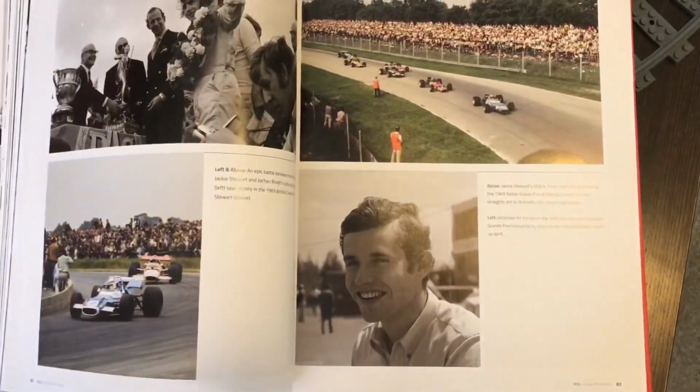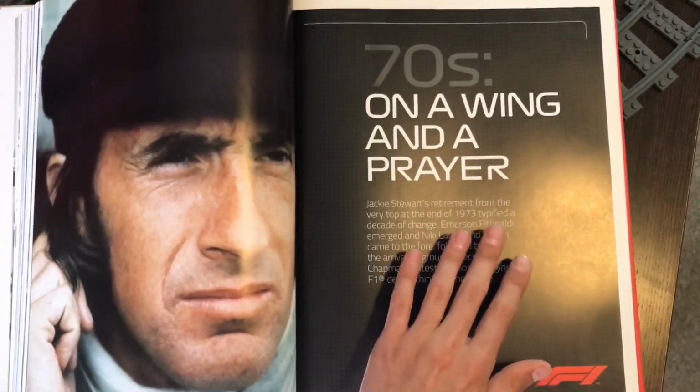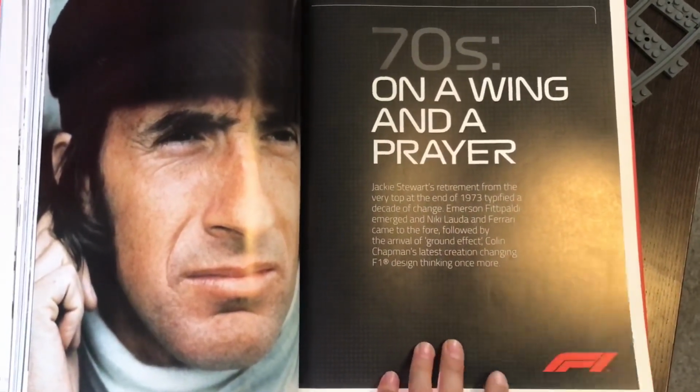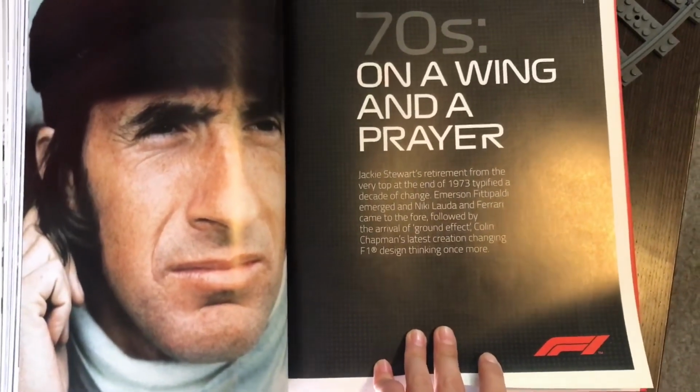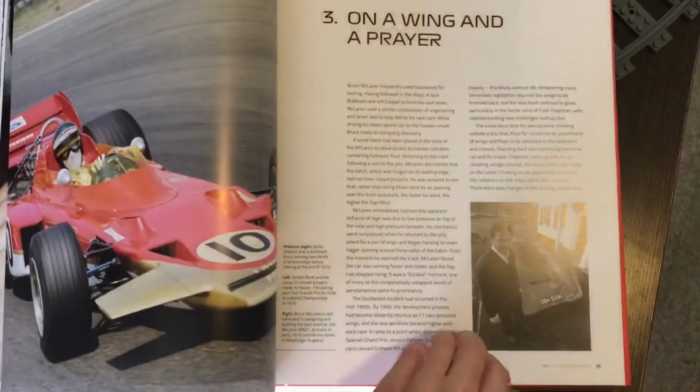Let's skip to the 70s. Time for chapter 70, On a Wing and a Prayer. This covers Jackie Stewart a lot, and Emerson Fittipaldi and Niki Lauda, which is really interesting to hear about the famous names in Formula 1.